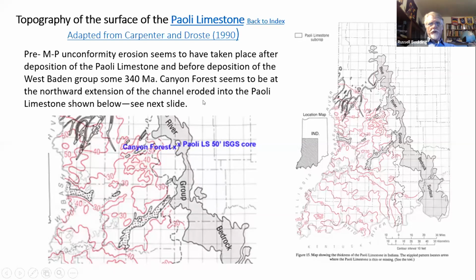So another interesting feature, and it took me a little while to figure this out, but these maps help me understand this, is that before the Mississippian-Pennsylvanian unconformity, and the deposition of the West Baden group, there was a pause. Essentially, the Paoli limestone was exposed to erosion, and there was some localized erosion of the Paoli limestone. And so this map shows the thickness of the Paoli limestone and places where it's absent. And so here we see this corresponds to, maybe not precisely, but roughly, the channel of the clastic belt.